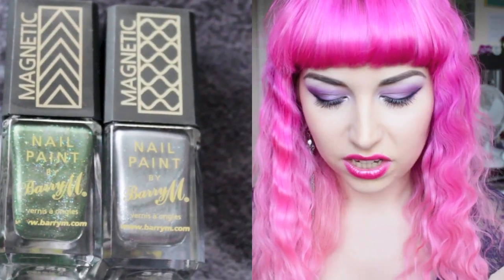And then I also bought another two nail polishes. I got two Magnetic Effects nail polishes, these two Cosmetic Glow Neptune. Really, really like these. There are different patterns on them, which I had no idea about until Niall pointed it out.